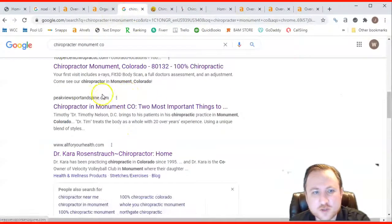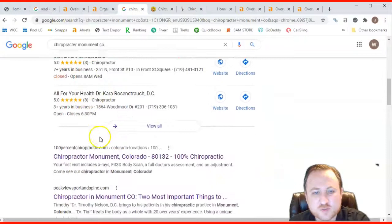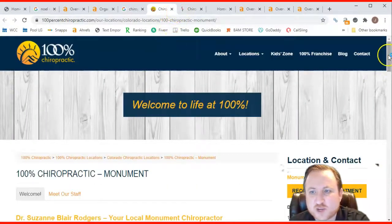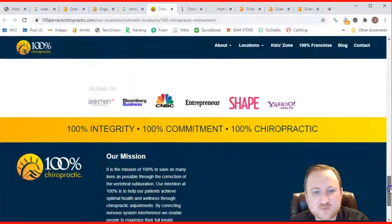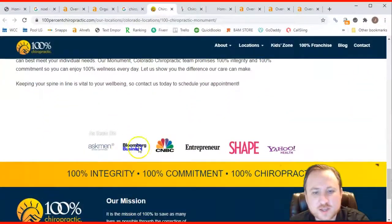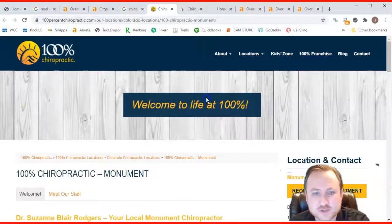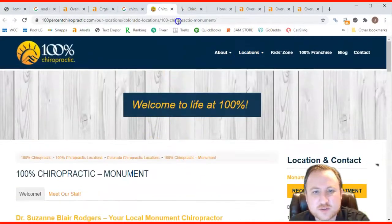I went ahead and Googled Chiropractor Monument, Colorado, and as you can see here, your name doesn't show up in the map pack, and you're not on the first page. So I was looking at your competition, and you see they have quite a bit of content here. It looks like they've had some news stuff done, which can be done for your site as well. We can put out a news release or something like that to add to your site. It's not that big a deal, but their site is doing pretty good.